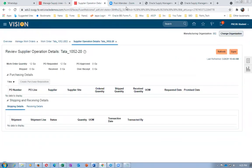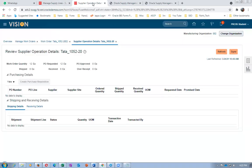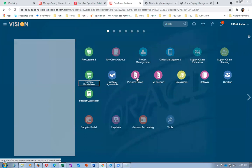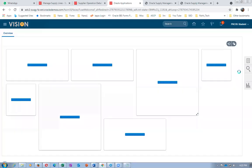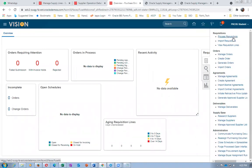Now let us convert it into a purchase order. I will now go there. Right click and then duplicate now. Fine, let me duplicate it now. And then let me convert this purchase requisition to a purchase order. I will now go to the purchase order. I will go to the process requisition and then convert it into a purchase order. I will click on the process requisition. So click on it. Now for the second one, the purchase order is now getting created for him to do this activity actually.